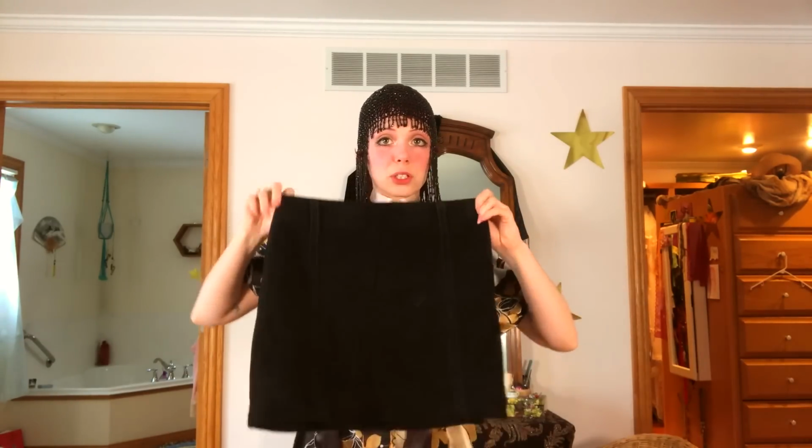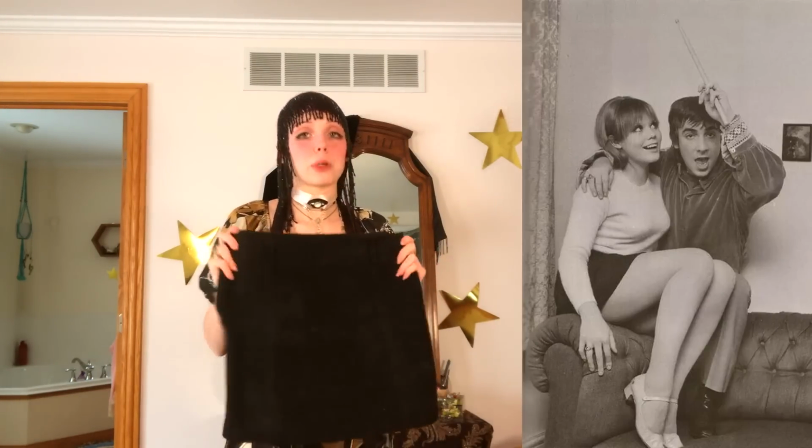I feel like a black skirt is a must. This paired with the turtleneck and some tights and those sunglasses is very Sharon Tate vibes. Bonus points if it's a corduroy or suede situation, because I feel like those were fabrics that were very popular then.